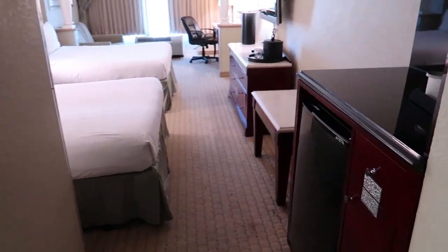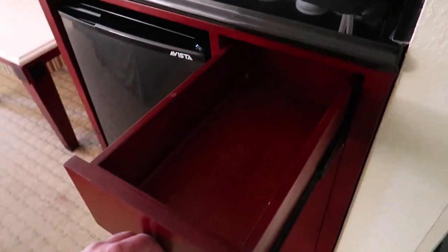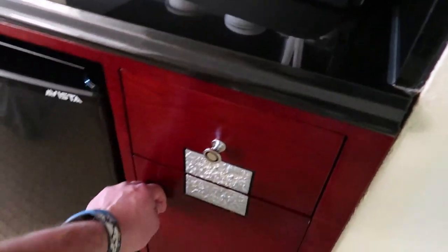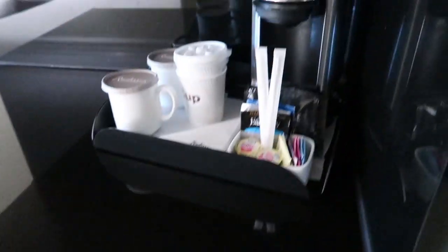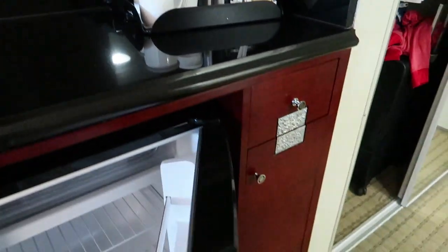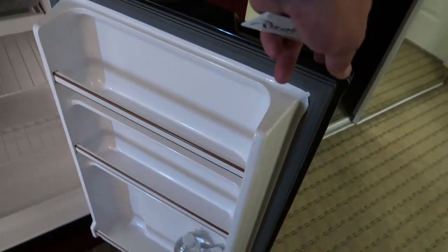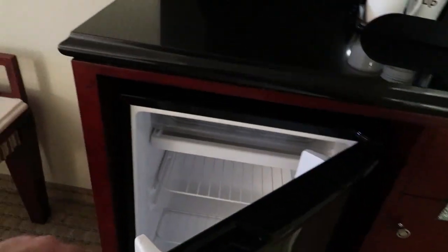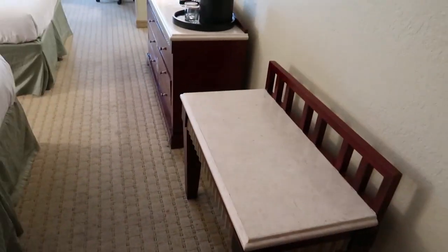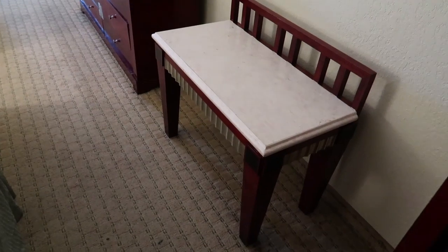Okay, then you walk in here, you have some drawers in here that are empty, which you can fill with all kinds of things. More drawers if you're going to be staying for a while. You get some coffee essentials. We got a little tiny microwave up here. Then we have this nice refrigerator. Everything is with two bottles of water in it. Must be leftovers. We have this stool here, and it is like stone, like a marble type thing.